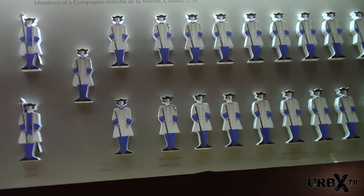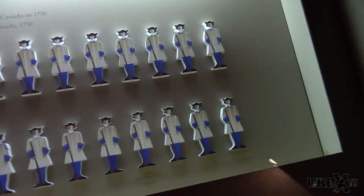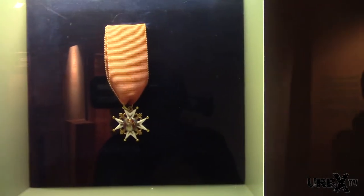Composition. Okay, members of the campaign, of a campaign French de la Marine Canada. 1750. I guess this was the Declaration of War. Yeah, Declaration of War to a knight, or original date unknown.